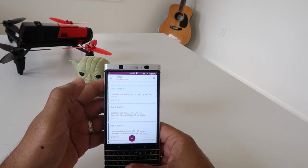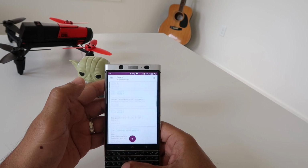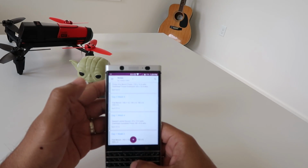But I did find the experience there to be a little choppy, and I found myself ending up scrolling through the pages by using the screen just like on my iPhone.